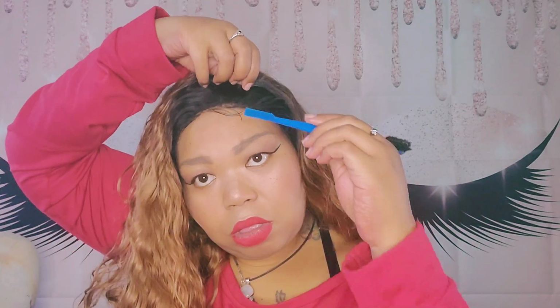So I'm just using my Pump It Up spray on my little toothbrush or whatever. I kind of just want to tuck these away. Let's see. Oh yeah, I like it better with no baby hairs. Or at least just not right there. This is cute, you guys. This is cute.